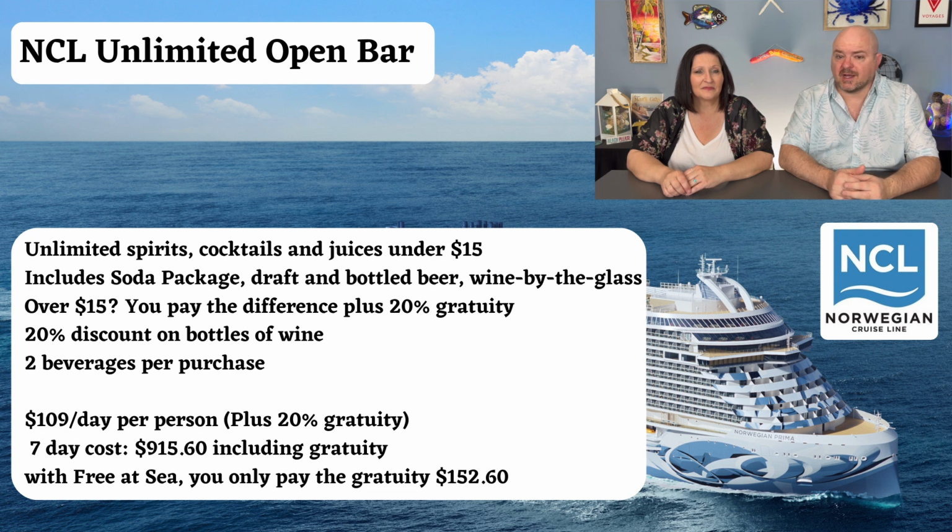So things that are not included here: you don't get room service or minibar drinks, although I've never seen a minibar that had stuff in it. You don't get drinks that are served in souvenir glasses. Sometimes you can get some specialty glasses. Also, specialty coffee and tea drinks like the Starbucks stuff. Bottled water, energy drinks, fresh squeezed juices, and bottles of wine are not included, but you do get a discount. Now, this costs $109 per person per day plus a 20% gratuity.